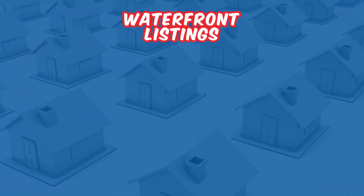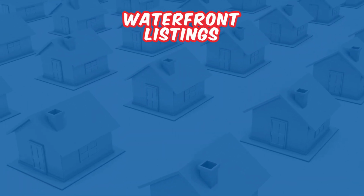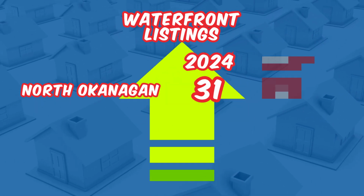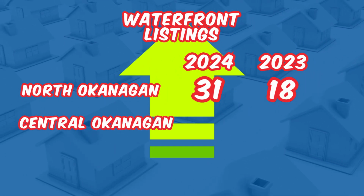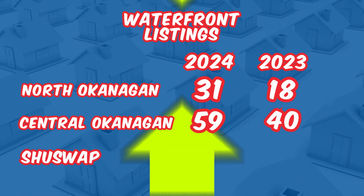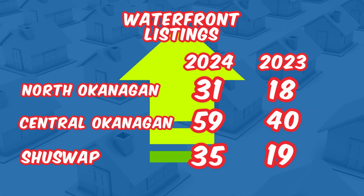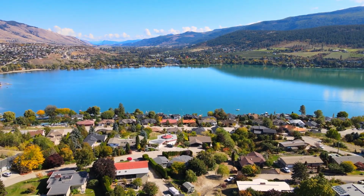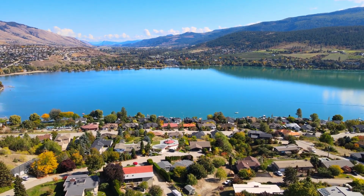Let's see what's happening in the waterfront market. Listings. Year-to-date waterfront listings show North Okanagan 31 waterfront listings, which is up from 18 last year. Central Okanagan reported 59 listings, up from 40. And the Shuswap increased to 35 from 19. So of course, lots more on the market right now. If you're looking for a waterfront property, now's your time. Lots more to choose from.